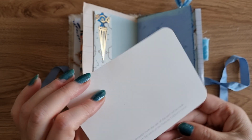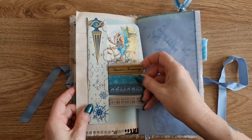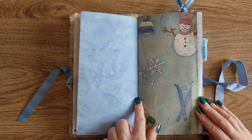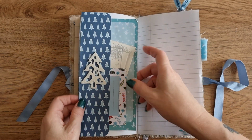Oh, it's just beautiful. And this is the selection of washi in here. I've got some blue dyed paper there. This gorgeous scrapbook paper says up to snow good. So again, lots of snowman, lots of this kind of thing.